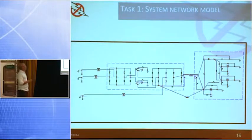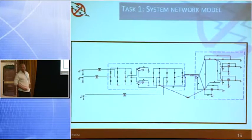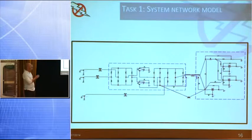This is basically a system network model, in kind of a one-line diagram. So you have your power generation facility, your substation, the power lines that are going out of it, and then your grounding system that connects the two of them together. And in here, what you're not seeing is all the breakers and nodes, and how they're interconnected.